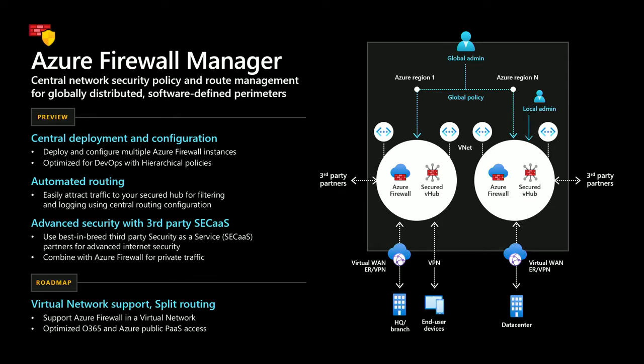So happy to tell you now we have the Azure Firewall Manager in preview. It gives you central deployment and configuration of your firewalls. 1, 2, N firewalls, it doesn't really matter. With it inside your VNet, you can also have routing support. So setup is simplified because we give you a combination of the firewall functionality and the routing functionality as well.